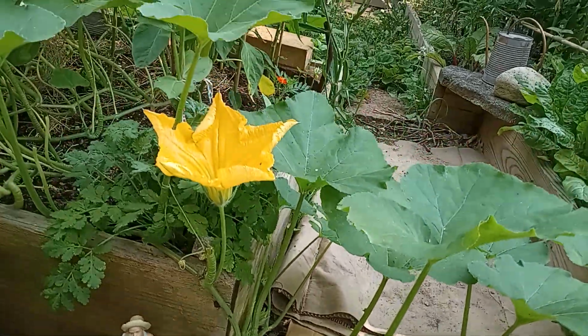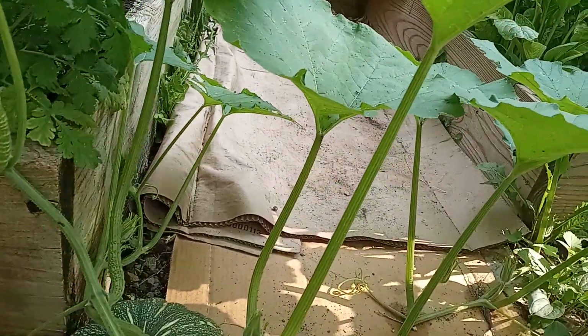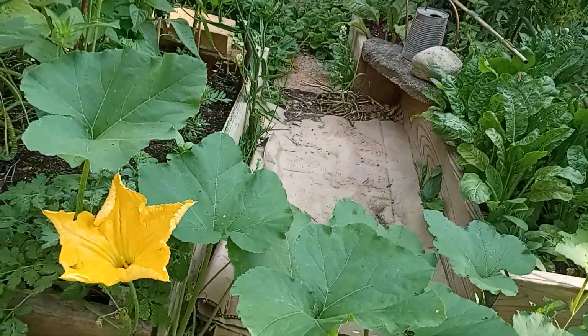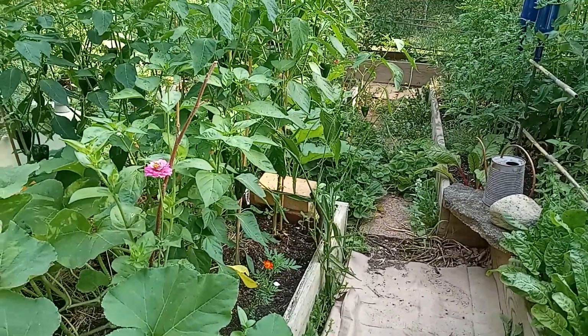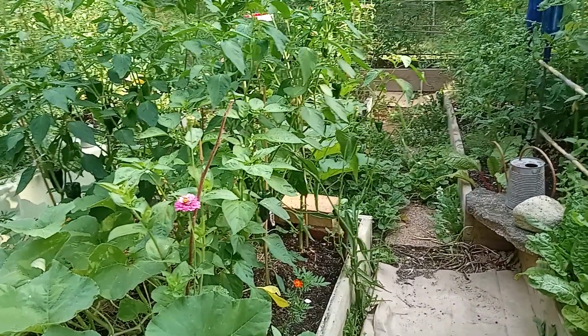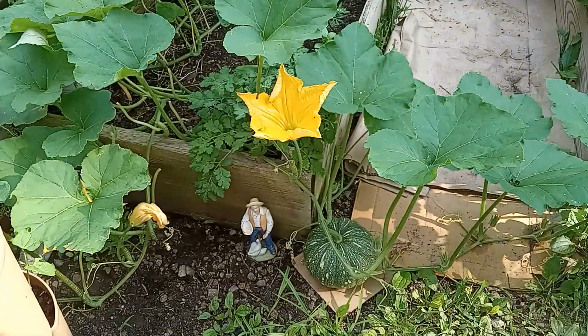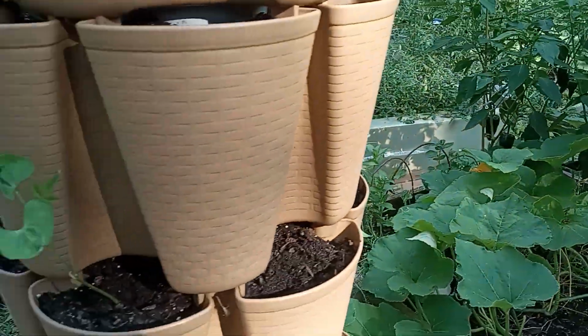Oh, and a little froggy. See if I can get him. Up, he jumped. Aw, he was cute. They're always cute. Yeah, since my squash come up from compost and I don't actually plant the seeds, I don't know what they're going to turn out like. So it's a mystery. It's the squash mystery.